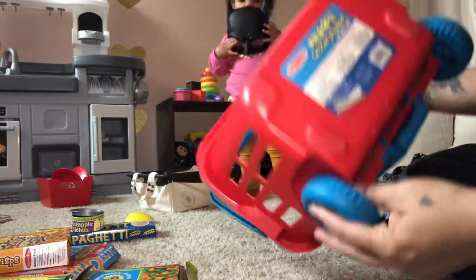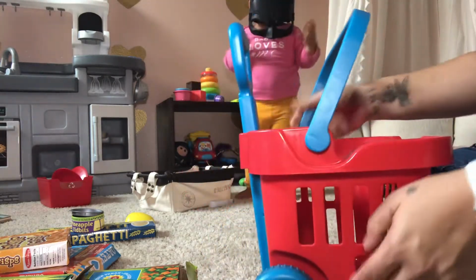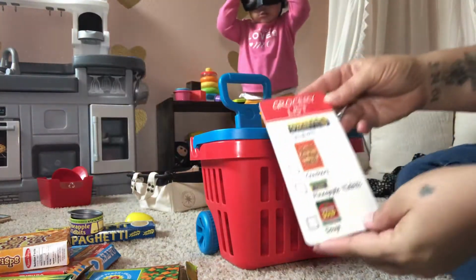So this is the Melissa and Doug fill and roll grocery basket playset. It's also for 3 and up, but Rhea at 18 months loves walking around the house with this pail. It comes with a lot of food items in it. It comes with a grocery list.